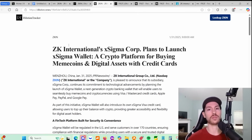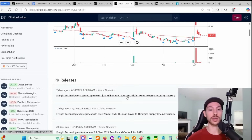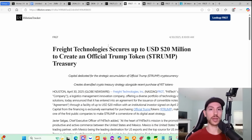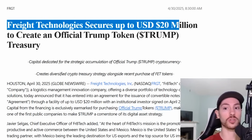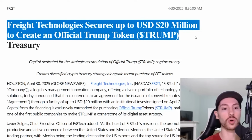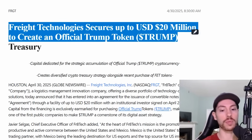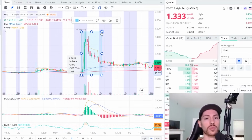And something else we have to realize, guys, we had another penny stock, which was FRGT. They had a meme coin related PR just around 1 week ago. Freight Technologies secures up to $20 million to create an official Trump token meme coin treasury. And what happened with this play, guys? We look on the 1 hour chart, 2 days after that PR, just around the timing of that PR, this stock went up just around 400%.